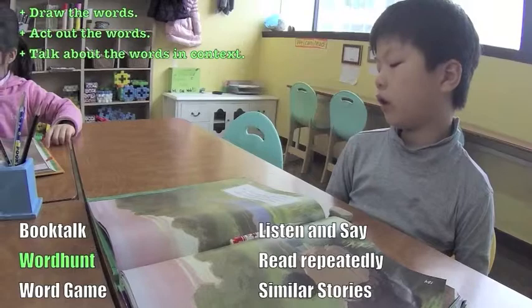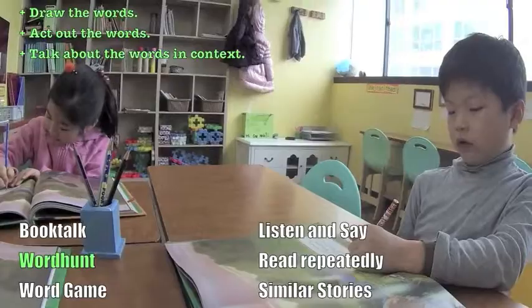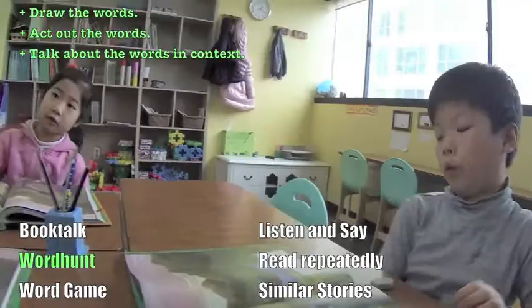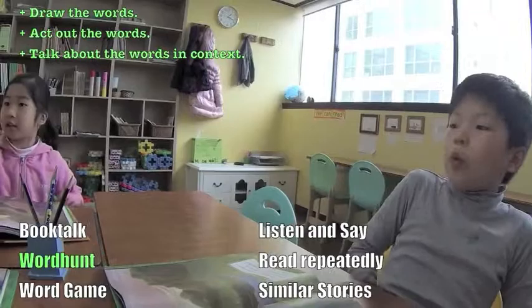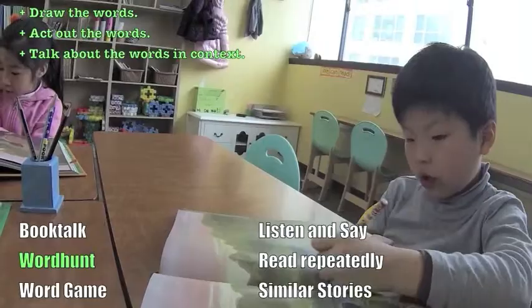Their feet are bare. Wait, I see one. Bare. Circle it. What does bare mean? Keep the page over like this. We don't put the socks or just nothing on the front. Ah, right. No socks, no shoes. Or you can draw a picture of a bare foot. Okay, do it right in the little white part.